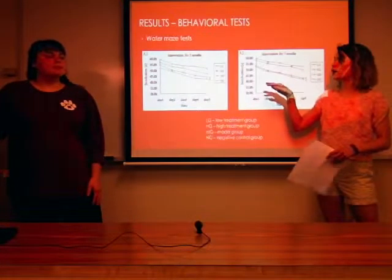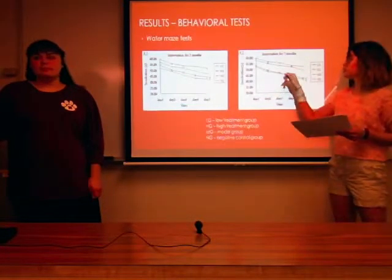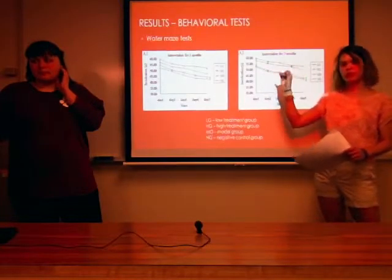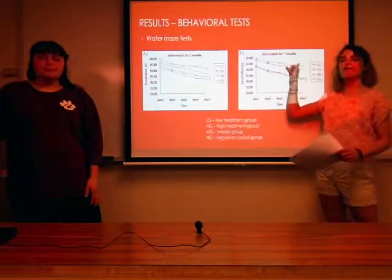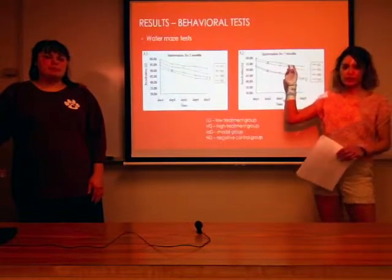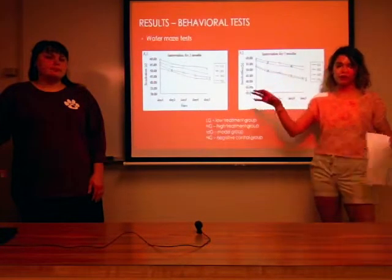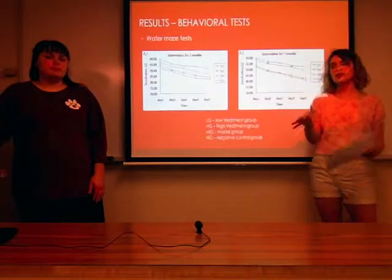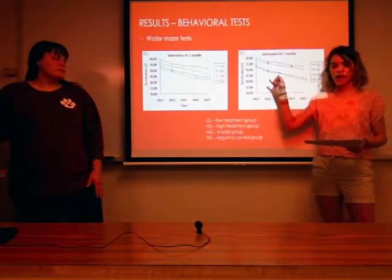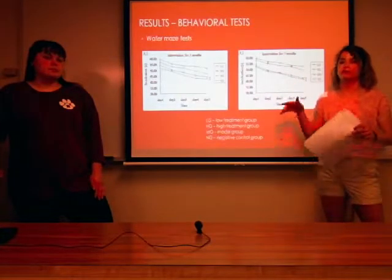Then for the behavioral test, the water maze test, for the intervention at 3 months and at 7 months, the high treatment group and the negative control group, for both times, were faster at figuring out where the little platform is compared to the other 2 groups, the low treatment group and the model group, which took longer to figure out where their safe place was. And then on the 6th day, as Emily had mentioned, when they removed the platform, it showed the same information: the high group and the negative control group both found the area where the platform should have been faster than the other 2.